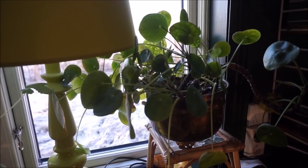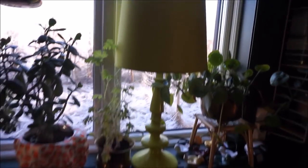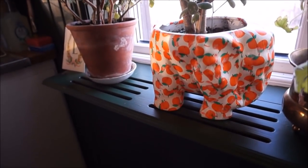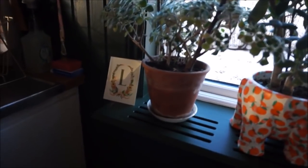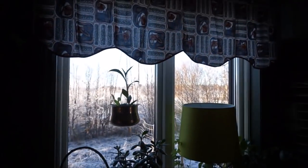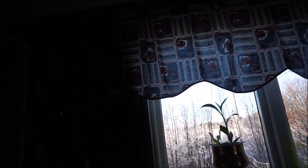I like elephant ears, which are called Pilea, I think, in English. This lamp is a Facebook find, and I love brass, so I have lots of brass pots, for example. This is just an elephant pot, and I decoupaged it in tissue paper, and I am in the process of changing all of my succulents and cacti to clay pots. And see, you can see better, these curtains are from my step-grandmother, very 50s.